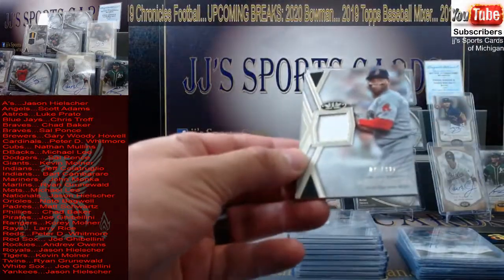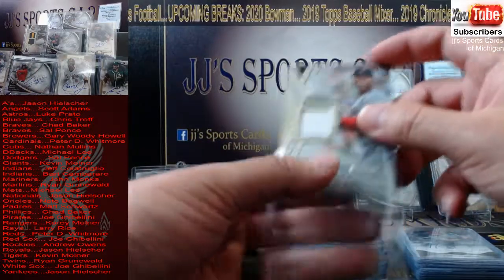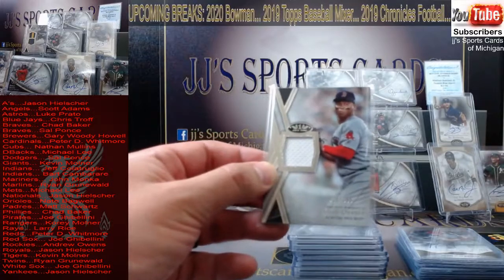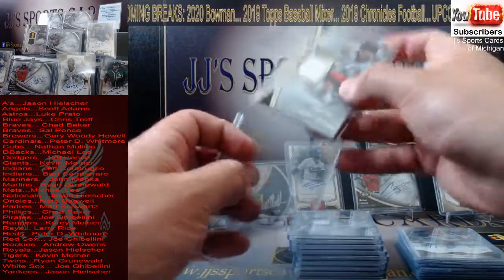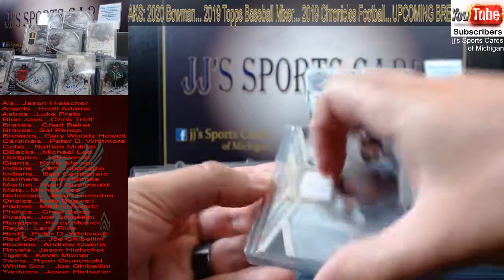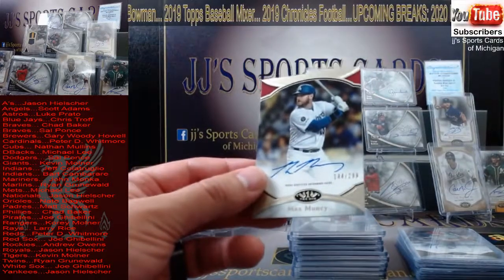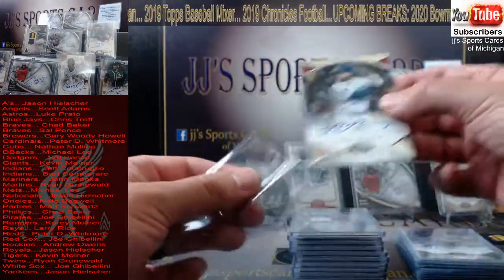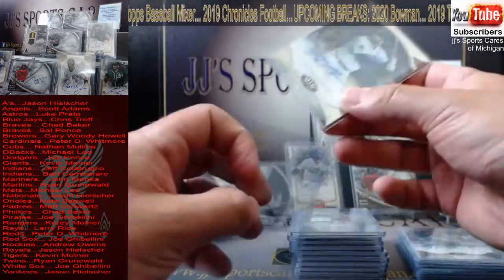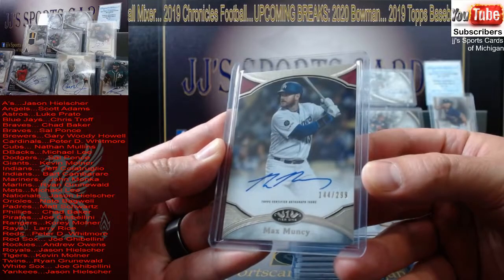And we got a Devers out of 395. Boston Red Sox. Joe G. Devers, 395. And wow, we got another Dodger out of 299, another Max Muncy. Here we go, Topps doubling it up. Max Muncy, 299. Dodgers.